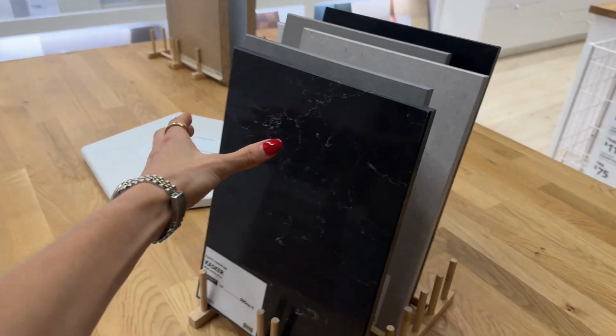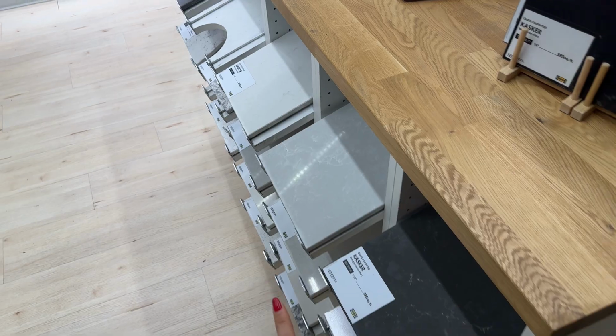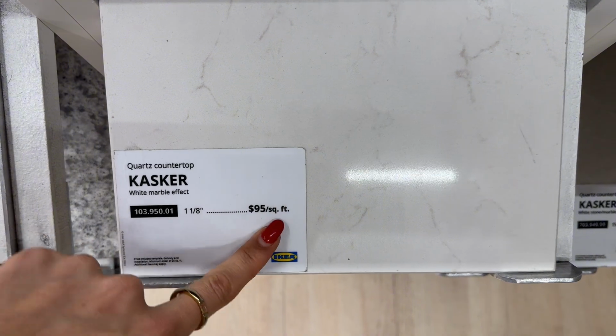The stones they sell at IKEA are actually really expensive, so this is something that I would avoid. $95 a square foot? Sheesh. You can find stones like this for much, much cheaper.